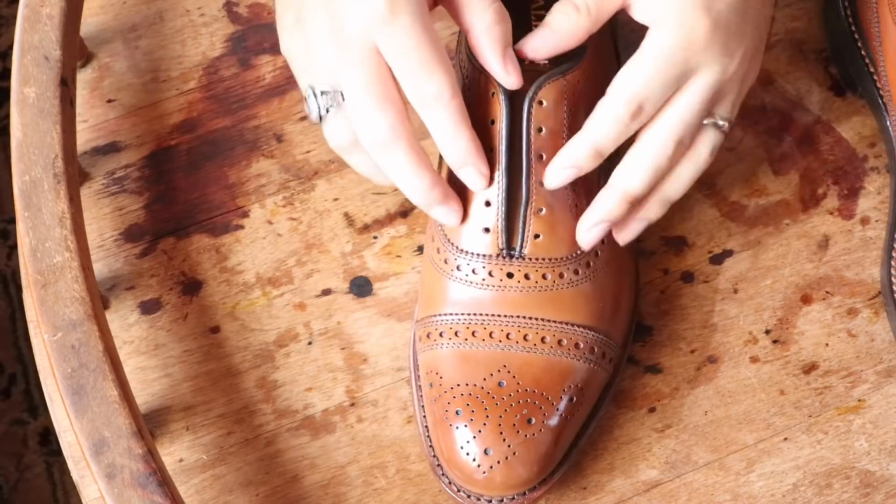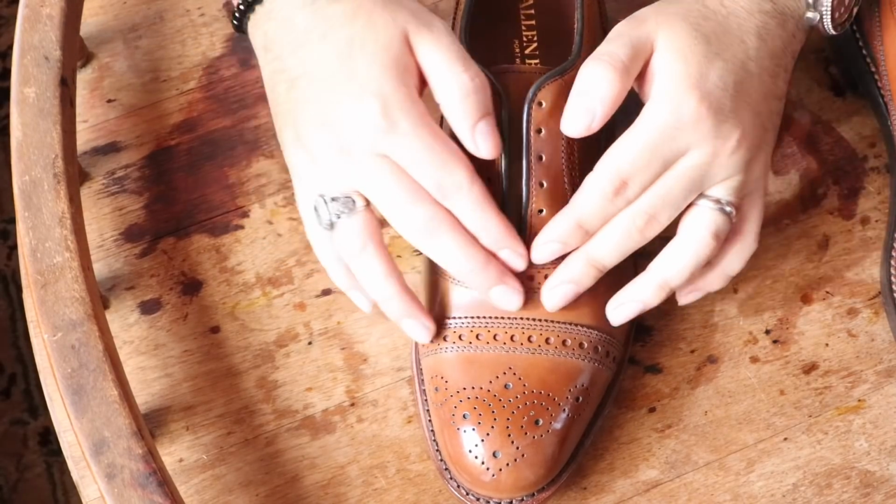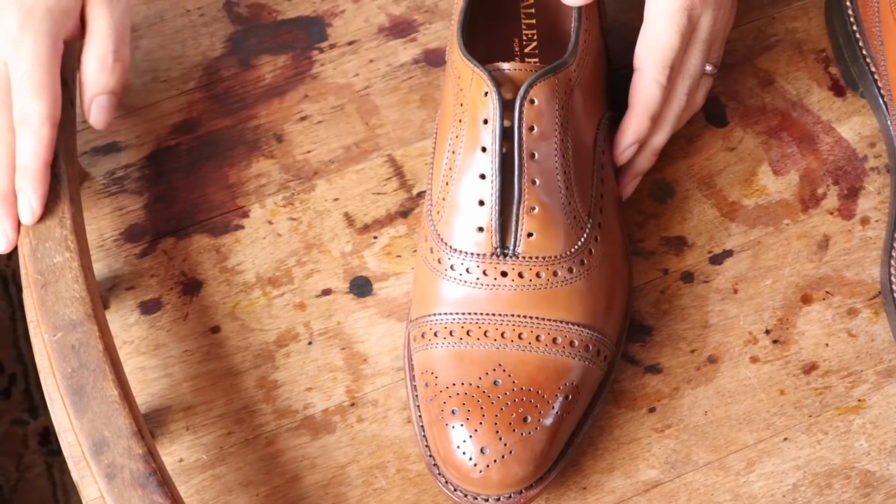As you can see, this part right here, the V-gap, the eyelets are sewn right under the vamp, so it goes under and this piece goes on top. That is an Oxford.